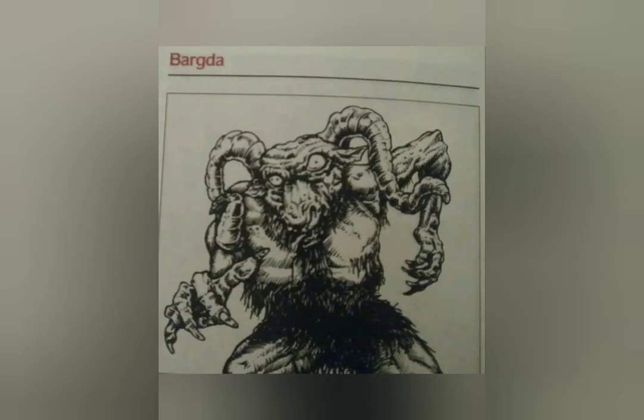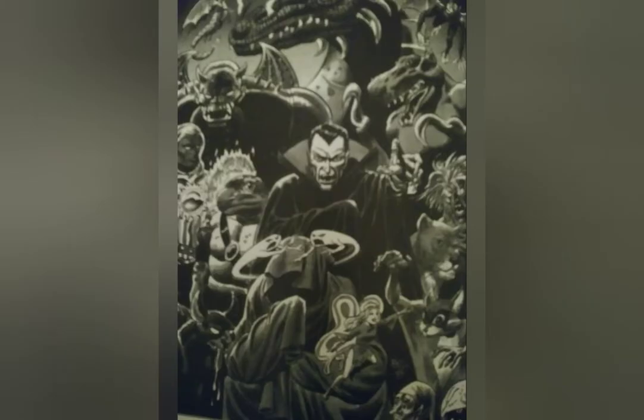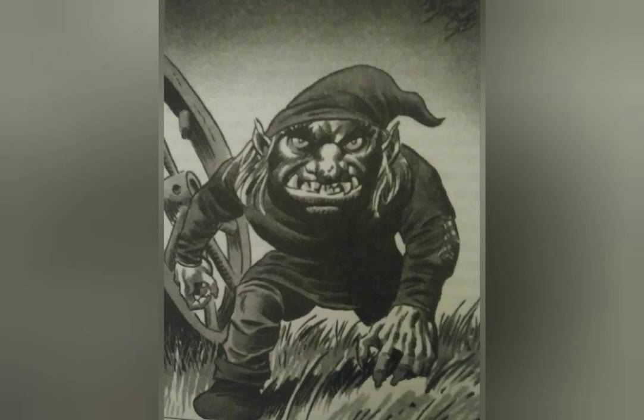This is the first picture we see when we open the book, which is just a black and white reprint of the cover of the book. All of the pictures are in black and white with some red highlights scattered throughout. There are also a few full-page pictures scattered throughout the book. Every creature in this book gets its own artwork.